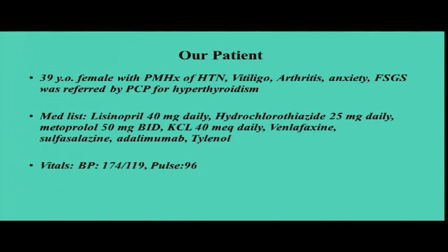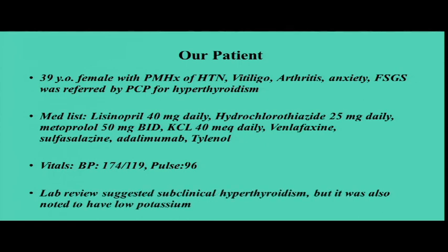Her vitals were remarkable for a blood pressure of 174/190 and a heart rate of 96. We reviewed the labs, which suggested she had subclinical hyperthyroidism. That was the reason for referral. But it was also revealed that she had low potassium for a while.